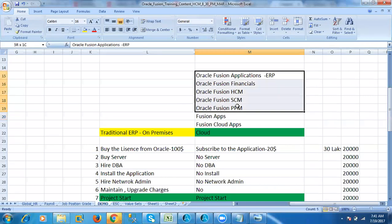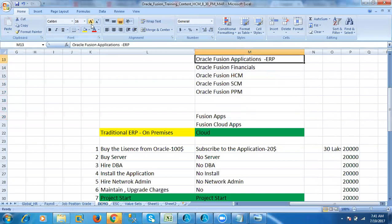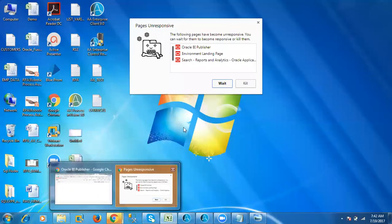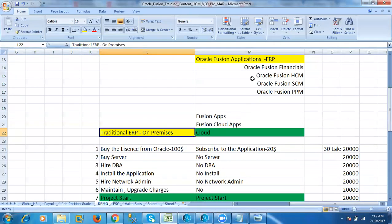Okay, so there are a number of domains like this. The major point is that this is ERP, and these all are the parts of our Fusion applications. Okay. So if the client is going to buy this software from the Oracle company and install it in their own server, we call it an on-premises environment. And what Oracle says is, if you don't have a server and you want to continue with our cloud environment, then we call it Fusion Applications, Oracle Fusion Cloud.